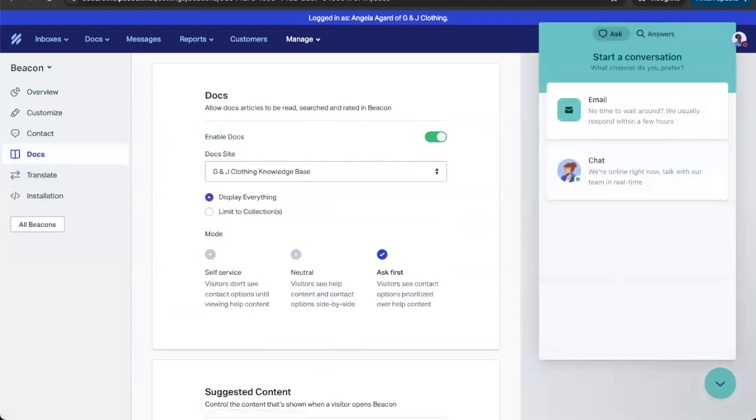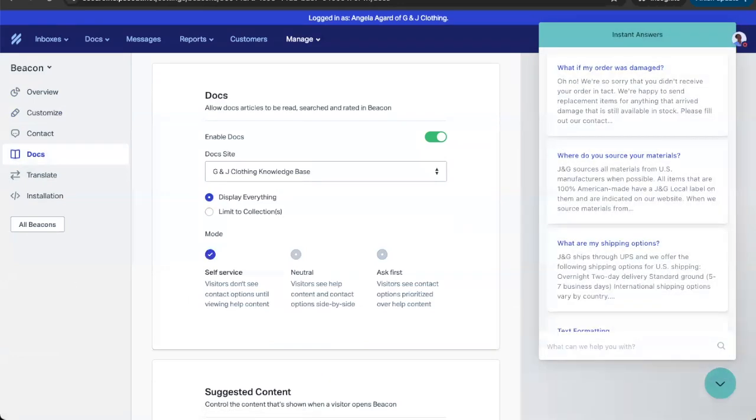And we know that every beacon has a goal, and sometimes your goal is to talk with more customers and gather more feedback. And sometimes your goal is to push a more self-service path so that customers can find answers faster. And with that in mind, we created modes so you can align Beacon's user experience with your own goals. And we have 3 here for you to choose from. So the first is self-service, and with this, visitors will not see any contact options in your beacon until they have viewed at least one article or had an unsuccessful search.